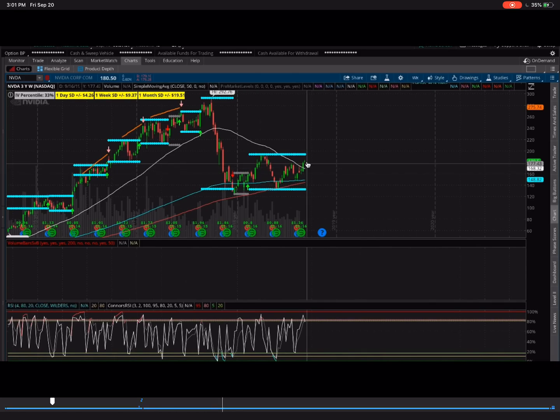So this is what I'm looking at here. You see this? It looks like it still has room to run up here to the 193, 192 level. So that's something I'm keeping an eye on. But like yesterday, or the day before yesterday, you can see it had a nice rally yesterday. It kind of sputtered out. It went up and then it came back down. So now it's creating a second resistance here.